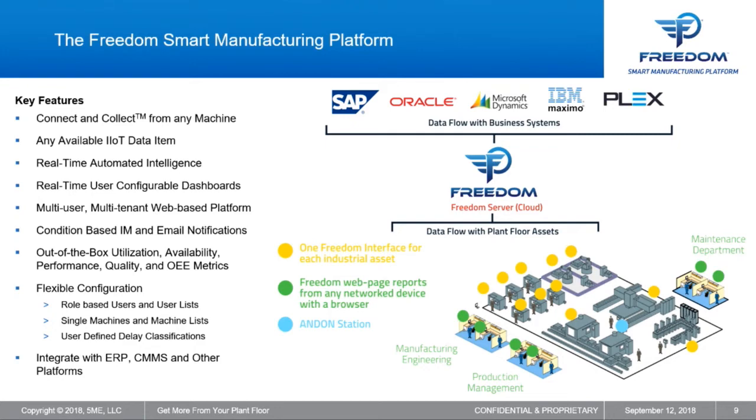We can deploy our software both in the cloud, and we can also provide it behind your firewall. So whichever choice works for the company is how we'll deploy it. It's real time. Anything that you look at in the Freedom is virtually within seconds of what is actually happening on the machine. You have user configurable dashboards. So instead of looking at canned reports, you can make your own look and feel for what you want to display, like say on an Andon board.